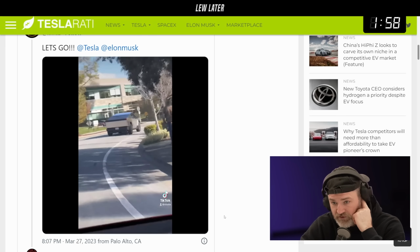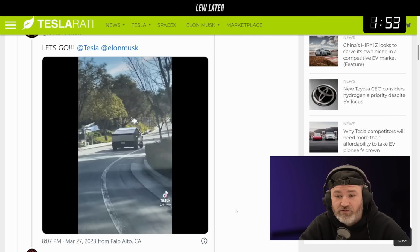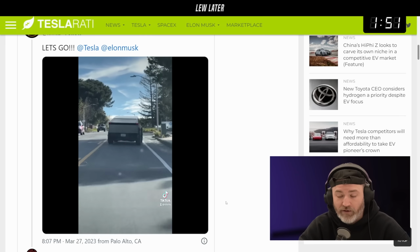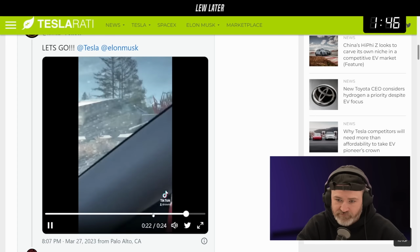So it looks like at one moment there at least. And you can see the guy on the bike. He's just standing. He's like, whoa, there it is. He's in awe of the Cybertruck. Right here. Bam, bam, bam. Yeah. Suspension looks nice and squishy.